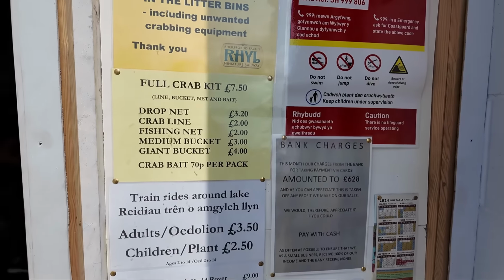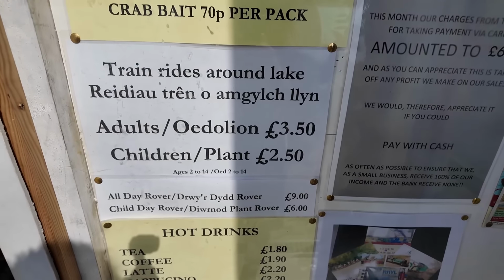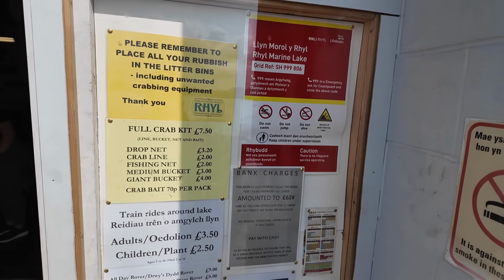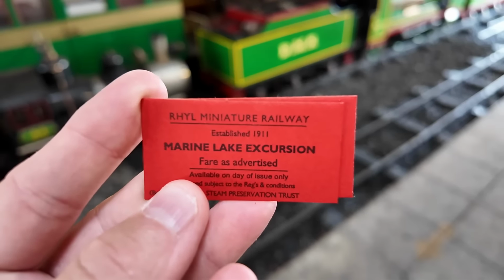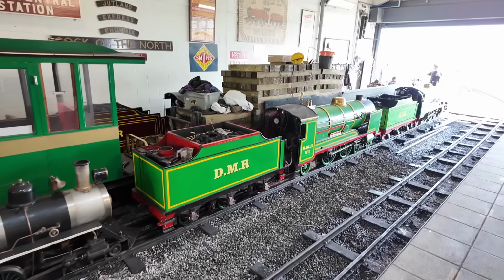And here's the prices just here. Adults are £3.50 and children are £2.50 for a ride around the lakes. Not too bad to go on a nice authentic miniature steam train. Let's buy our tickets, and the train will be coming in shortly. And we just purchased our tickets here. Don't you love old school paper tickets like this? Nice little souvenirs as well, aren't they? £3.50 each.